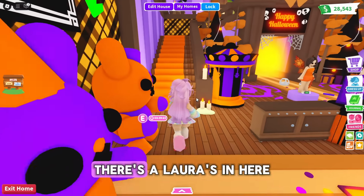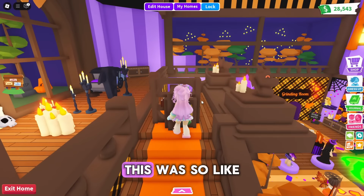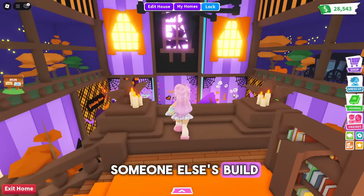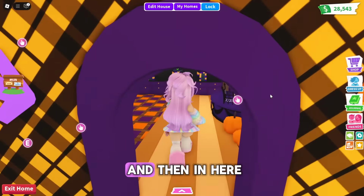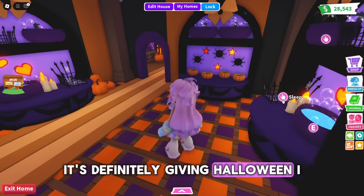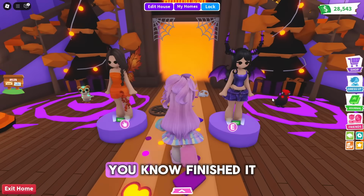And then yes, there's lures in here. And then upstairs, again, this was very inspired by someone else's build, but I just thought it was so beautiful, so I had to try to kind of make it myself, if that makes sense. And then in here we have a grinding room. It's definitely giving Halloween. I feel like this has potential if I just finished it.